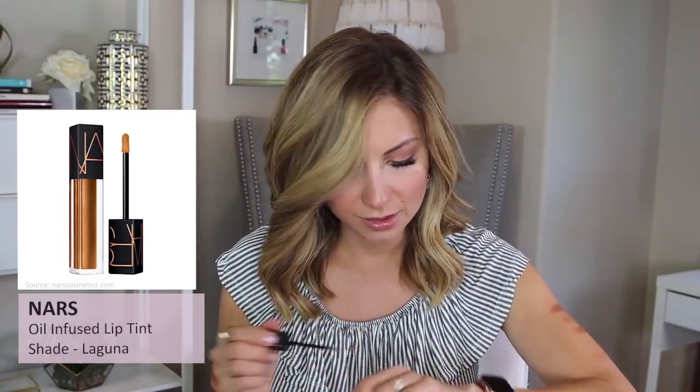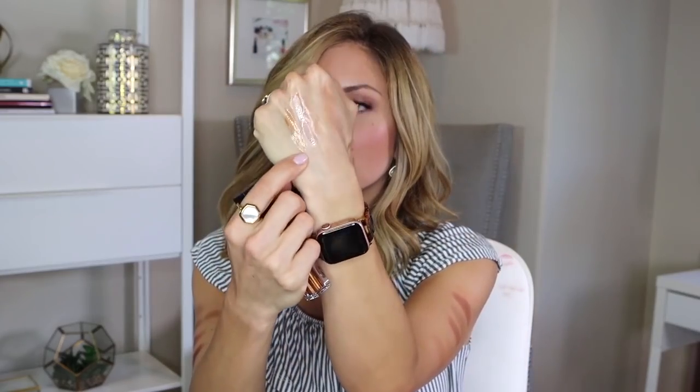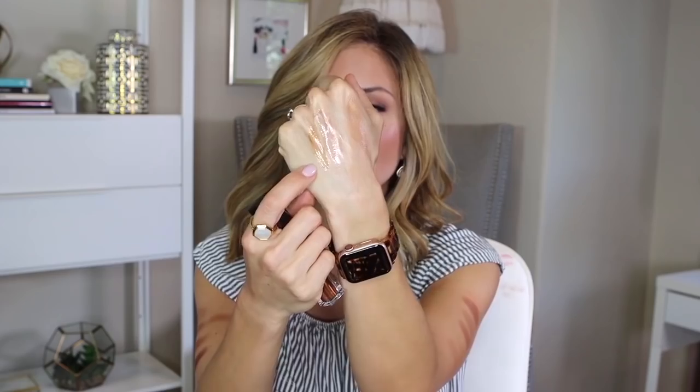I'll show you what this looks like. Normally I would not wear a shade like this on my lips because it's so sheer. I think I could use this because I think the color would be very sheer even after 10 minutes or so of wear. It's this one right here. Really pretty. A darker skin tone, this would be really beautiful on. It'd be very natural and light.